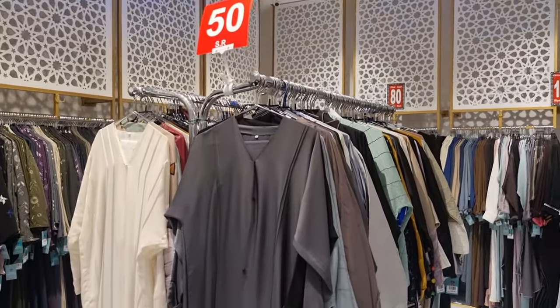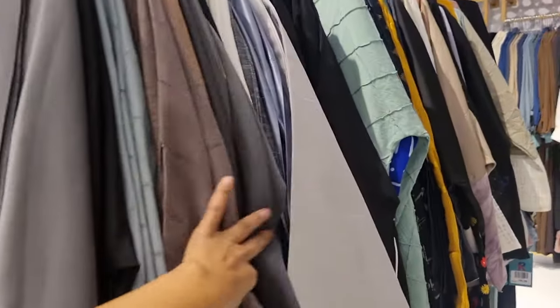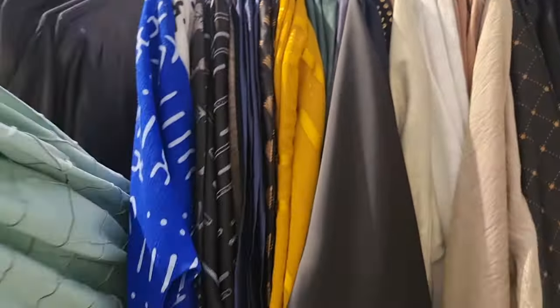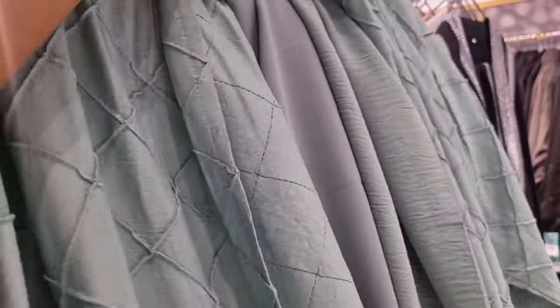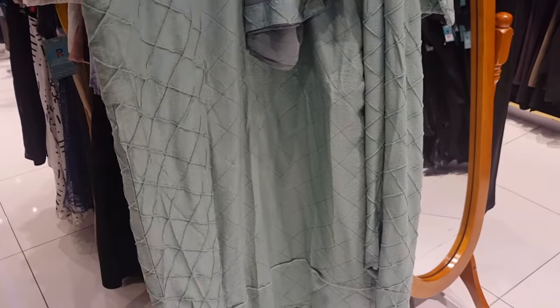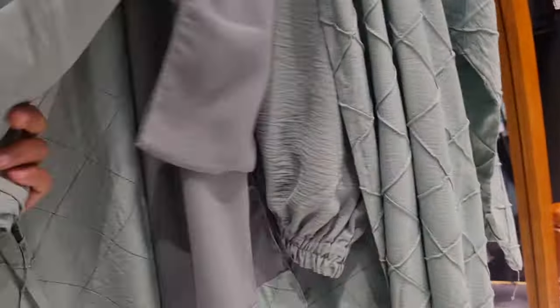You guys, all these abayas are $50. I'm just in shock. Let me show you this one. This is only 50, with the matching hijab.